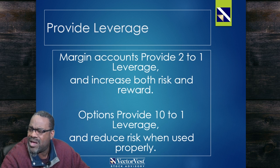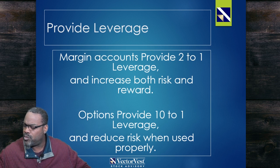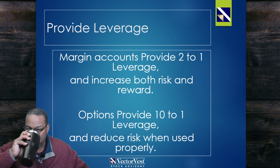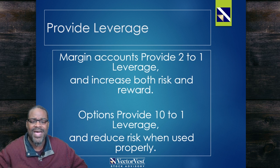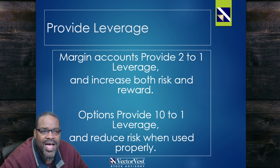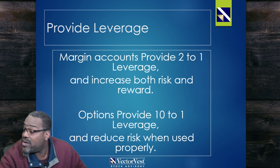Is that right, 25,000, or is it 250,000? Somebody type in the room. My math is horrible. Can you mute me for a second? If I have a $250 stock and I want to get 100 shares, I think that might be $250,000. Might be. Anyway. 25,000? It's 25,000. Thank you.